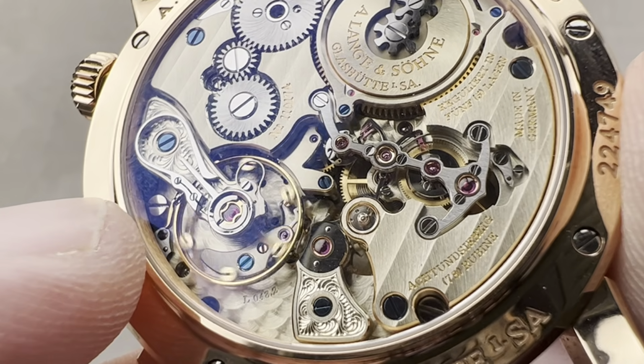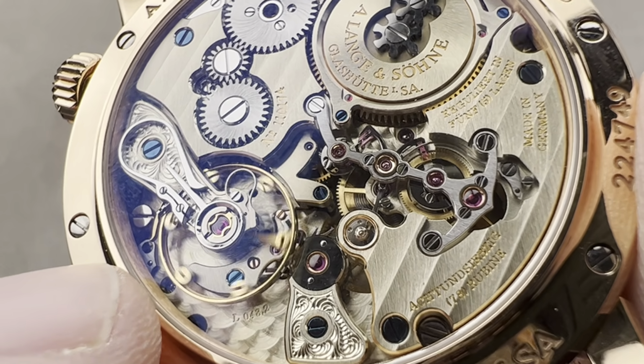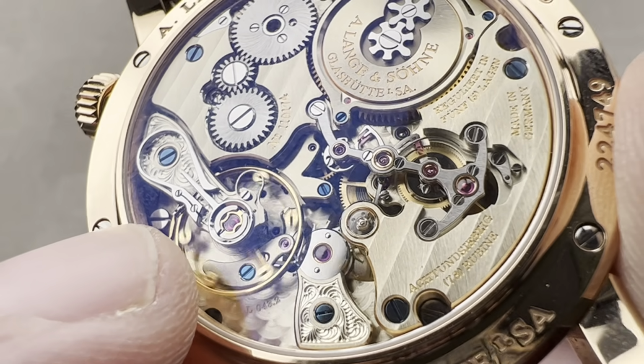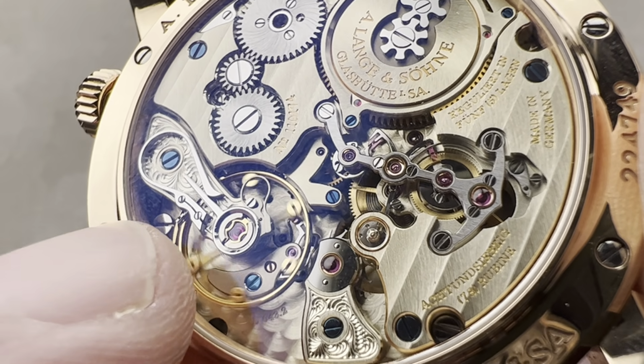Now, it's like a great old pocket watch. It's got a huge free-sprung balance adjusted in 5 positions for precision. It beats away at 18,000 vibrations per hour, and you can see it has an overcoil hairspring, which is not a common feature on Lange watches. That's a major upgrade to assist in positional timekeeping stability.